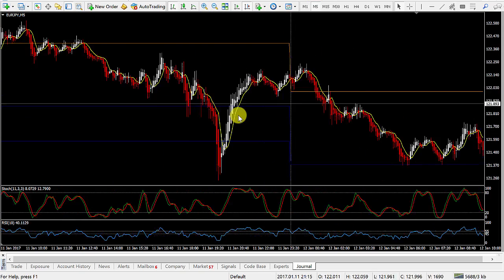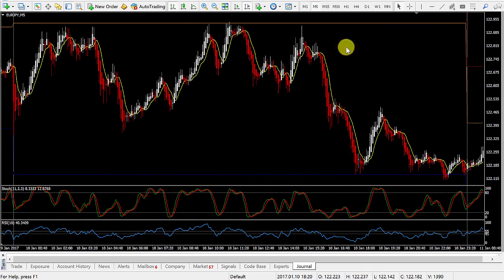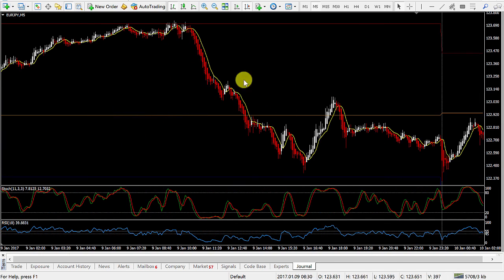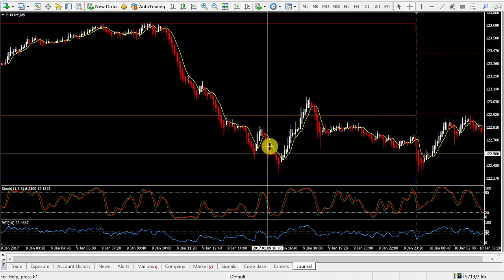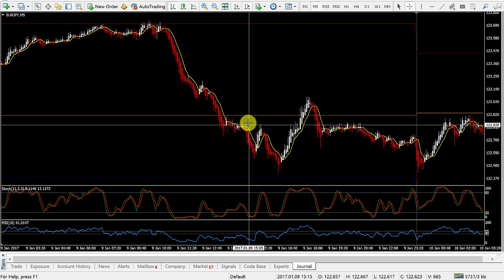Same for this day, same for this day, same for this day. This is a nightmare, only range. This is an ugly chart from hell. This is okay, but no entry for us. I mean, we could have entered down here, but the trend line is so steep that I don't really like this trade at all. Also, we didn't bounce from anything here.